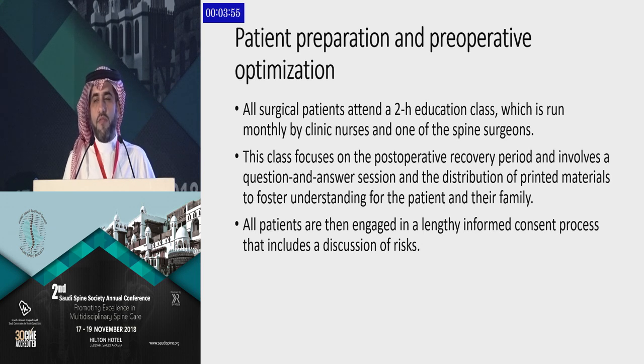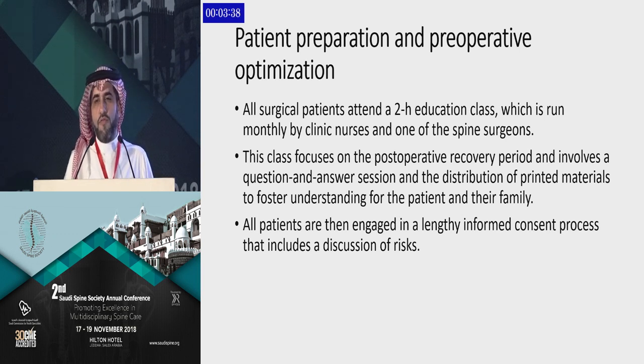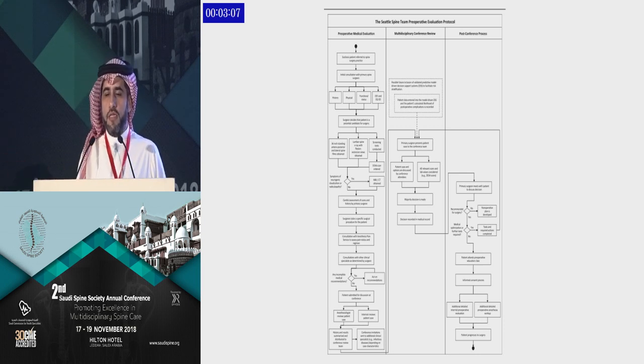How about patient preparation and preoperative optimization? Of course, all surgical patients go through an extensive 2-hour education class, run by both nurses and one of the spine surgeons, to explain what to expect intraoperatively and postoperatively, focusing also on the postoperative recovery period, because when patients know what course they're going through, they will have a better experience postoperatively. All patients are then engaged in a lengthy informed consent process that includes discussion of risks and benefits. So this is their model, from preoperative medical evaluation and multidisciplinary conference review, all the way to the discharge of the patients.